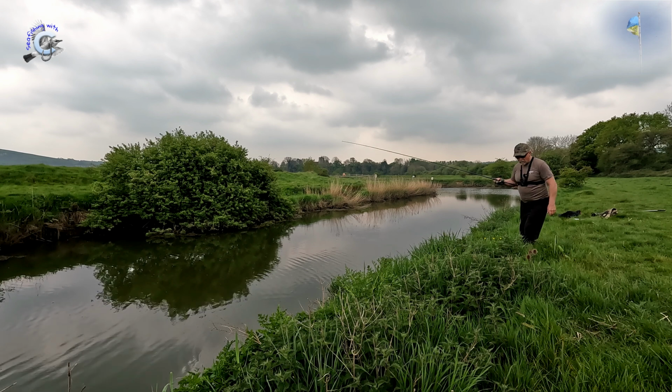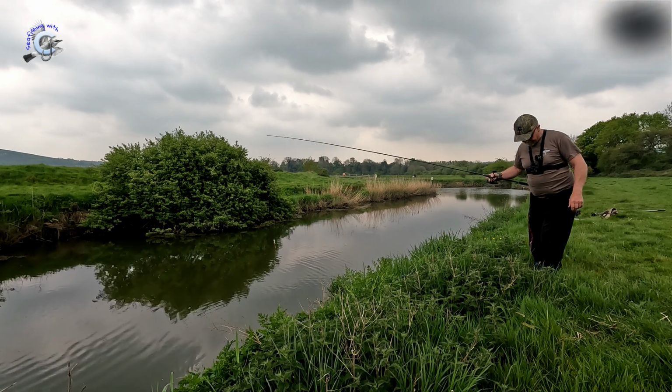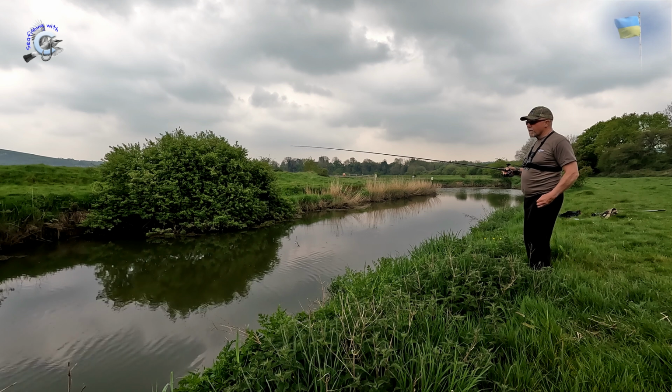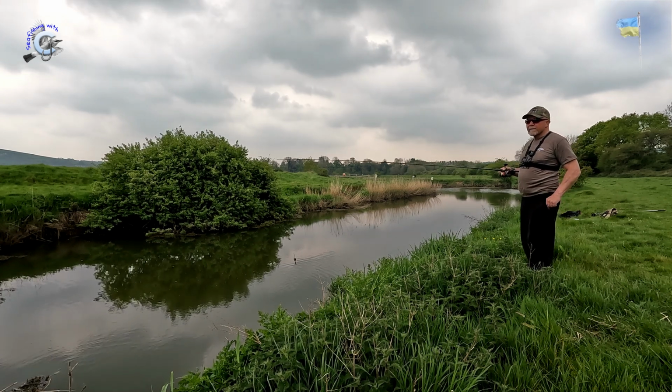Right, let's move up a little bit more. Wait for that raft of weed to come through. Cuckoo's gone quiet.